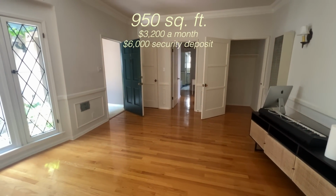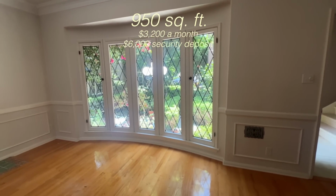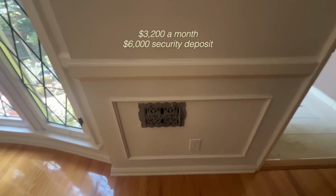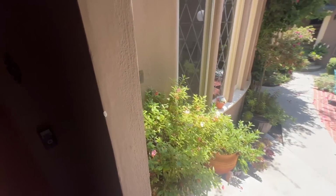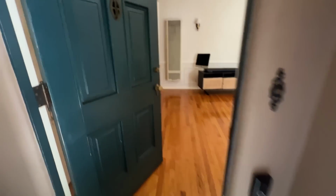And this was my living room. Just was obsessed with these windows, you guys. It's what made me fall in love with the place. And then this was my front door. And what's so cute is this was my mailbox. This is where I retrieved my mail. And then this was the courtyard right outside here. And yeah, the wood floors, everything was amazing.